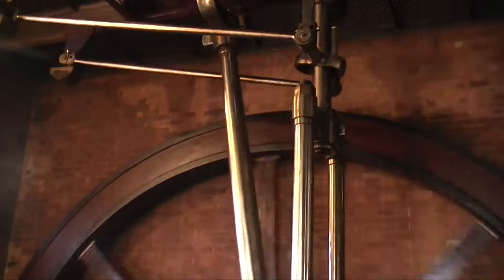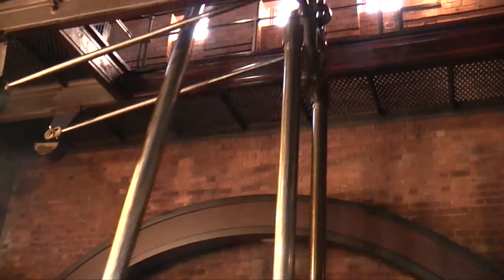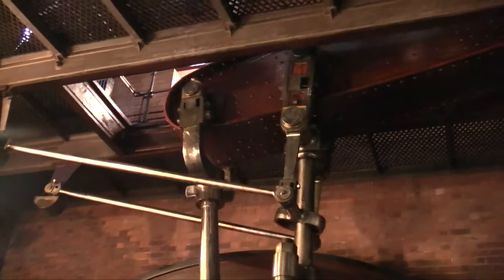The sewage was pumped for about 2 miles in underground pipes to the local farm, where it was spread on the fields.